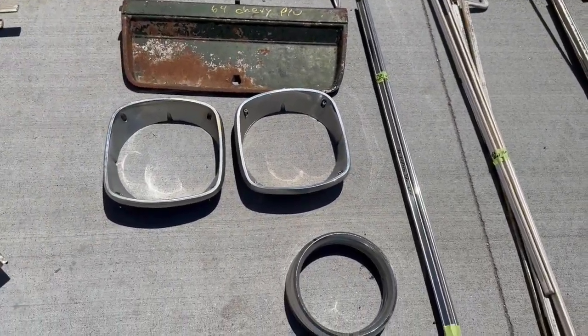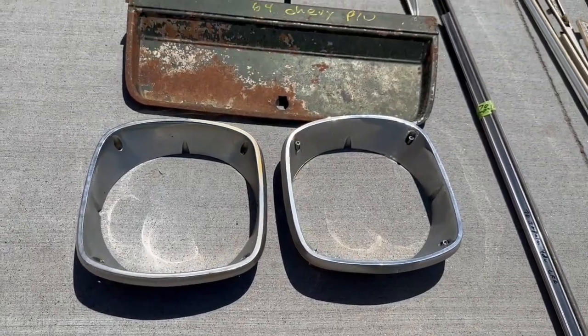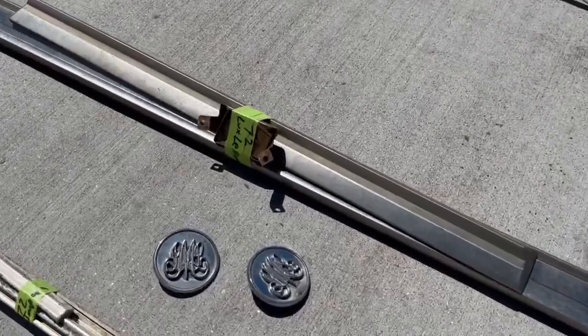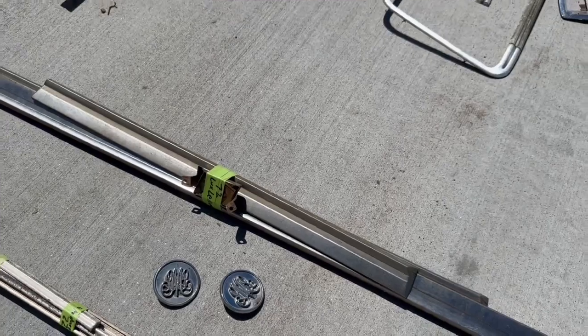Headlight bezels, glove box door. Headlight bezels are 62 Buick full size, 75 Cutlass. Glove box door for an old Chevy pickup. How about the luxury Le Mans? 1972 luxury Le Mans. Got the emblems and some side moldings off of that car.